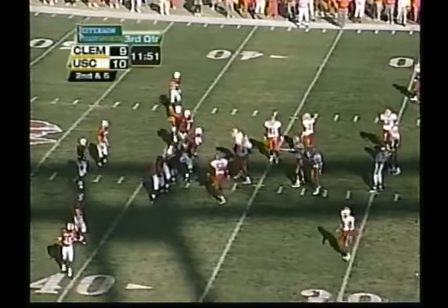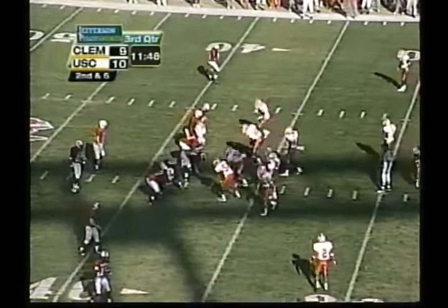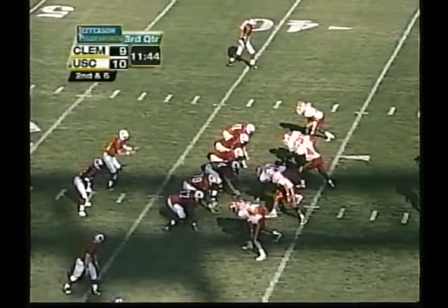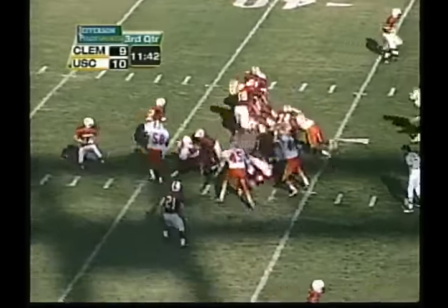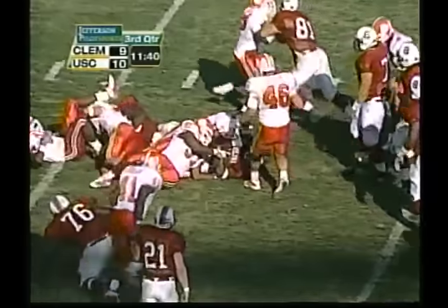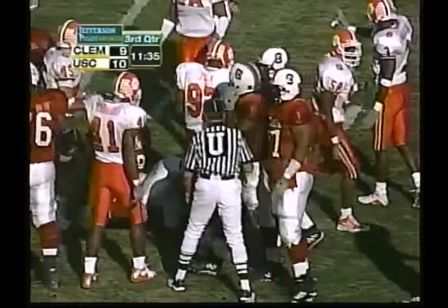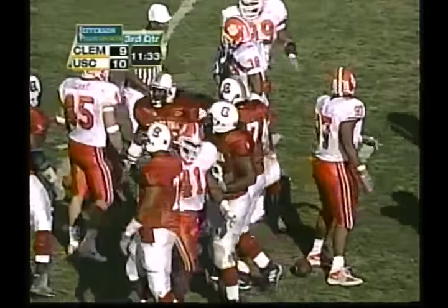South Carolina will have one more game after this. It'll be a bowl game. Clemson, meanwhile, has yet to qualify for a bowl game. They've got one more game against Duke in December. And this time the handoff is to Watson, and not much there back to the line of scrimmage. J.J. Howard, the tackler for the Tigers.